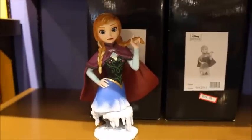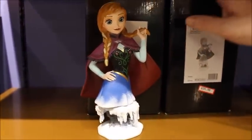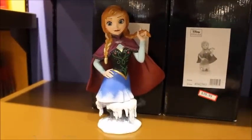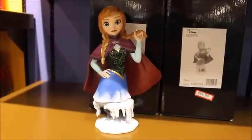Here's an Anna Showcase Collection figure. It is now $39.99. I don't know how much it was retail. But if you are a Frozen collector or an Anna Elsa collector, that's really neat. There's only two available, so I imagine those will go pretty quickly.